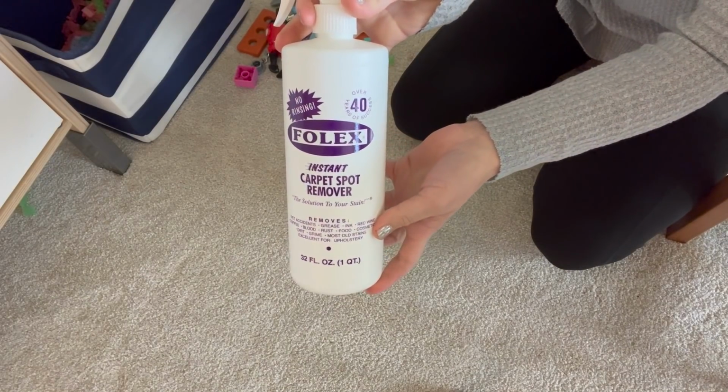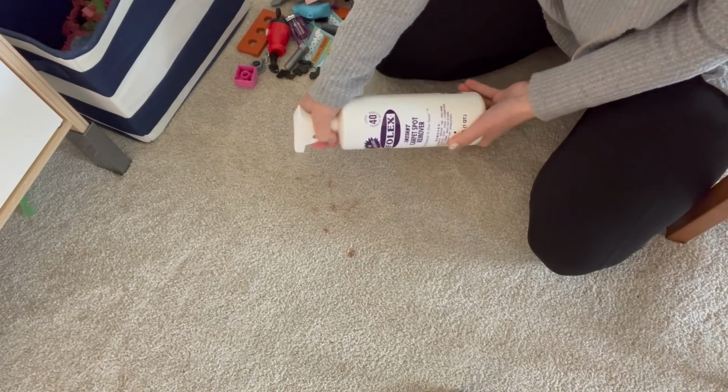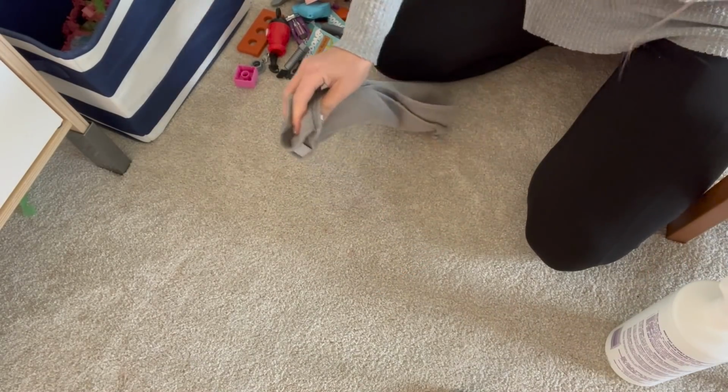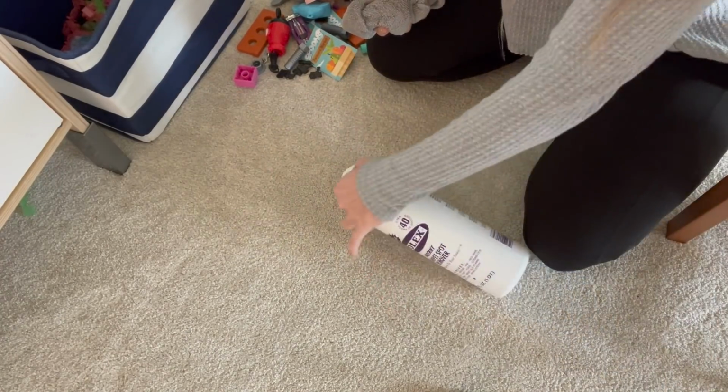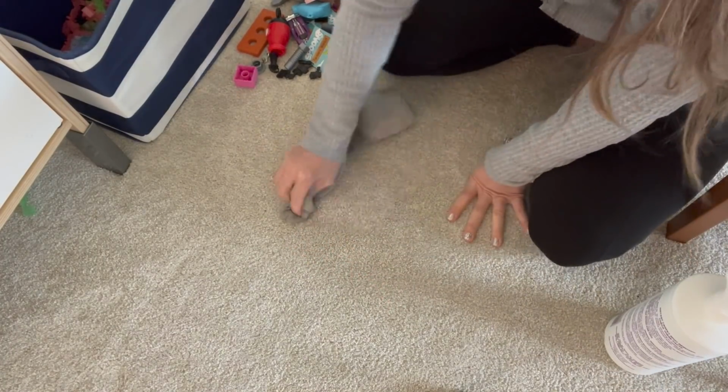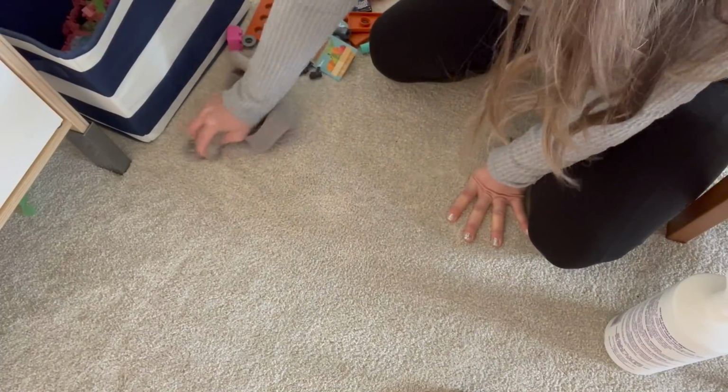After I cleared the toys off the floor, I noticed a stain on the carpet. I don't know if it was chocolate or marker, but I'm pulling out my Folex stain remover. This works like magic at getting anything and everything out of a carpet or rug.